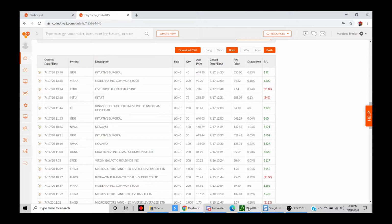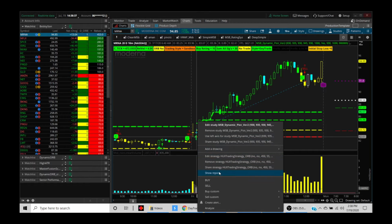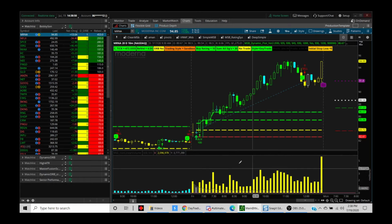Let's take a look at each of these trades, and let's start with Moderna. Moderna has been in the news for a number of different reasons. As you know, it's one of the companies developing a vaccine for COVID-19. It's also been in the news because of it getting added, or likely getting added, to the Nasdaq 100 index. In this case, as you can see, the buy triggered fairly early on. This is not a trade that we took first thing in the morning; we took it much later in the day. If you right click and look at the show report, you can see this trade made $776 in profit. In 18 trades, it has a total profit of $1,397, which is not bad at all, and it had pretty good high volume through the day.